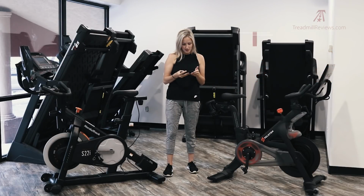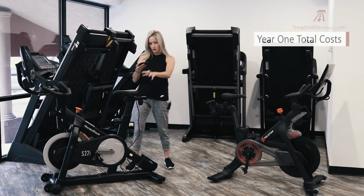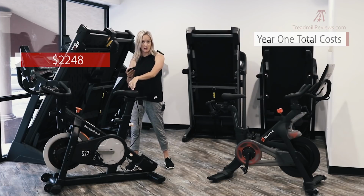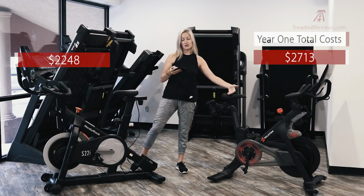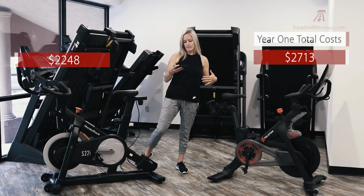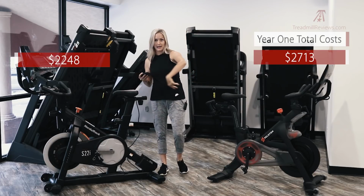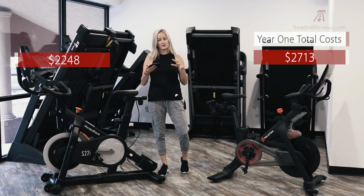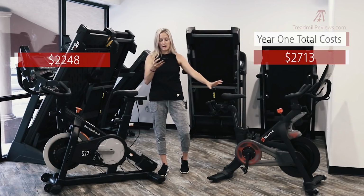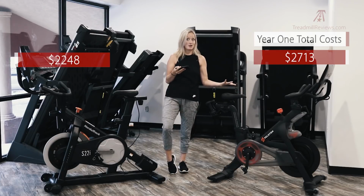So let's see, it actually changes the numbers a little bit. That makes the NordicTrack for your first year $2,248 compared to your Peloton, which is $2,713. This doesn't include taxes. When your free membership runs out with your NordicTrack and you're on year 2, the cost difference looks like this. So your $15 membership for 12 months is $180, and then your Peloton membership, that's $39 for 12 months, is $468. There's a big difference right there.